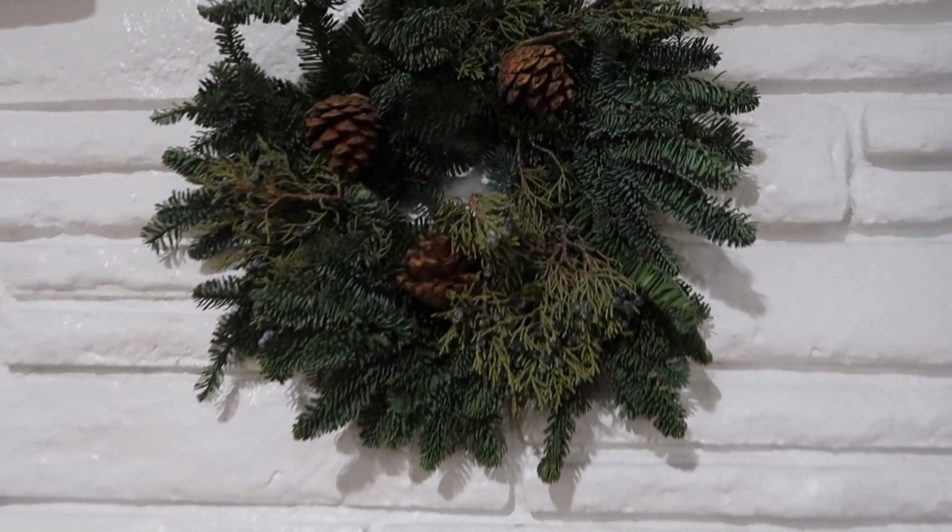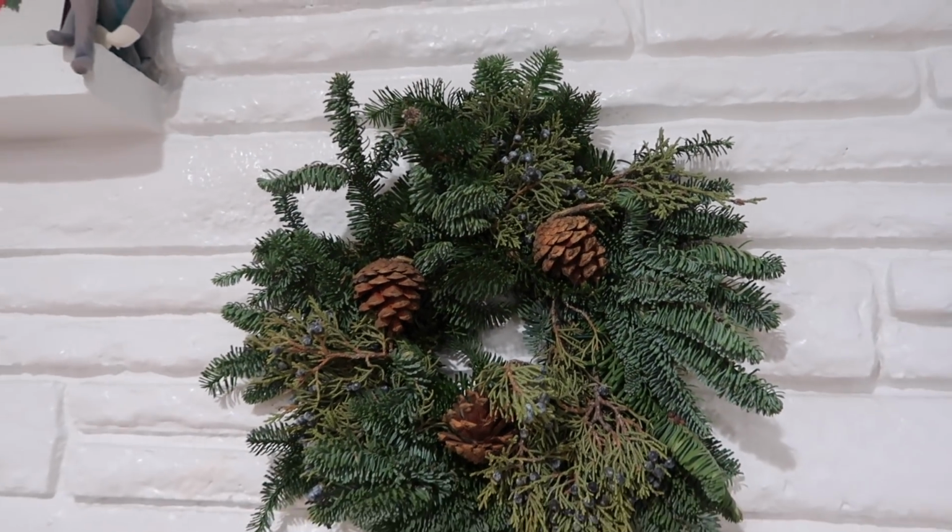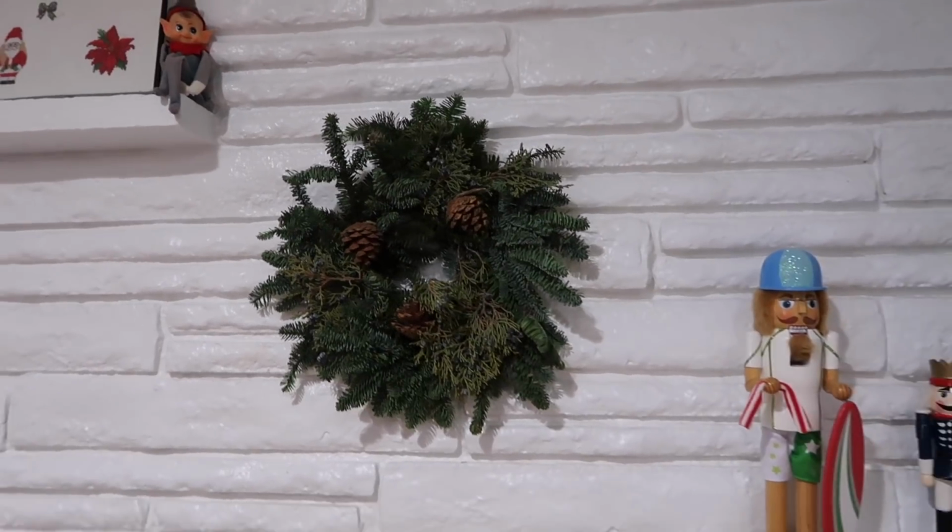And then here we have a real wreath. I found this at Trader Joe's and it smells so good.